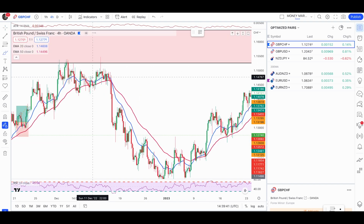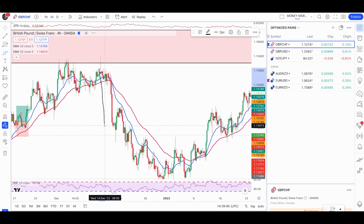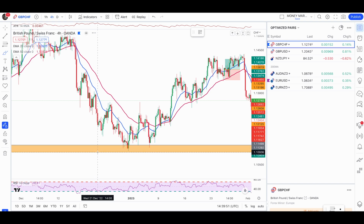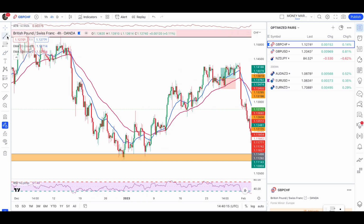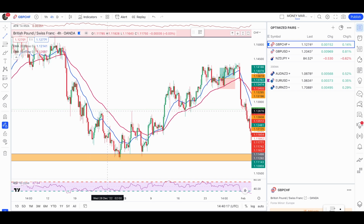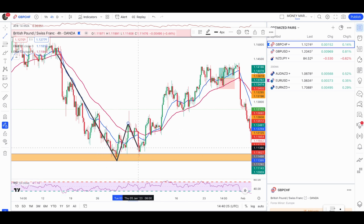As you can see, the price was pushing down from the major structure resistance, and since then the price has been pushing down, and then this was a zone I was paying attention to take my counter trade. Now what happened is, as you can see, the price hit the level of major support where I was paying attention to take my counter trade. So right here you can see we had a nice double bottom pattern.